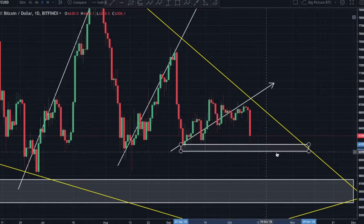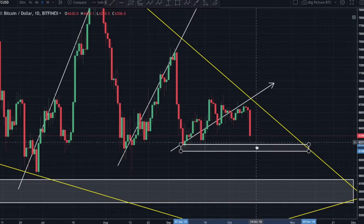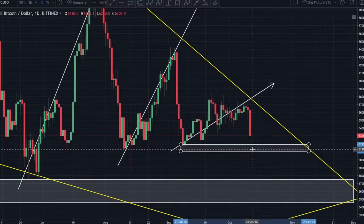Take into account these wicks, we'd be watching this area right in here. We expect it to come down, possibly wick into this zone, possibly coming as low as 6,100, which would be the prior low of this order structure right here, and then bounce right back up. Now, is that going to happen?